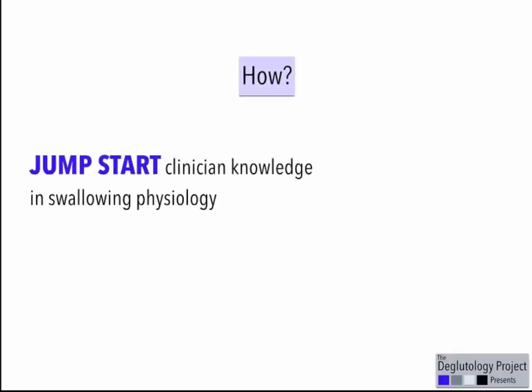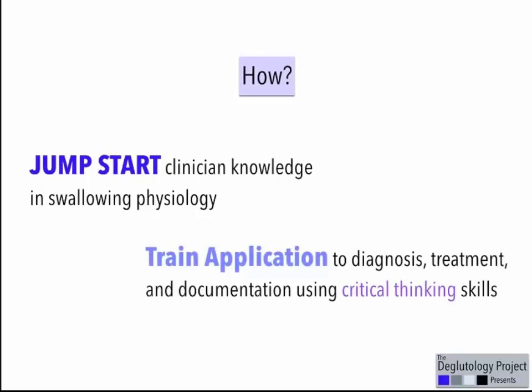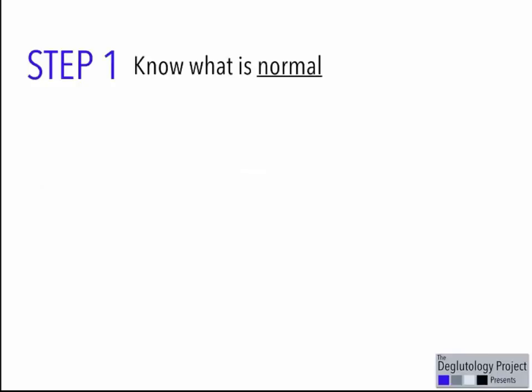Another how is for the purposes of this teaser, is to discuss how we can jumpstart clinician knowledge in 4 important steps. So the first one is what sometimes seems obvious but needs to be stated, which is know what is normal. Now that's easier said than done, maybe with walking and eye movement before we've ever become an expert, a PT or an ophthalmologist. People can tell if somebody's movements are off when they're walking or if one eye's looking in a different direction. So they often know what's normal and abnormal.